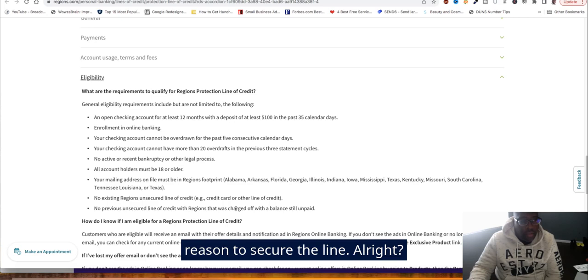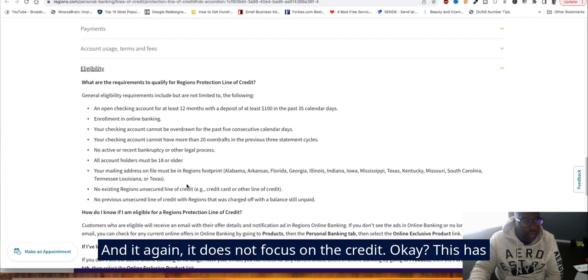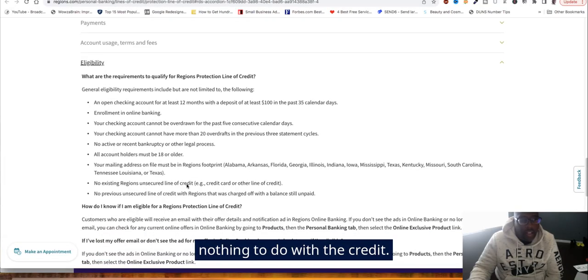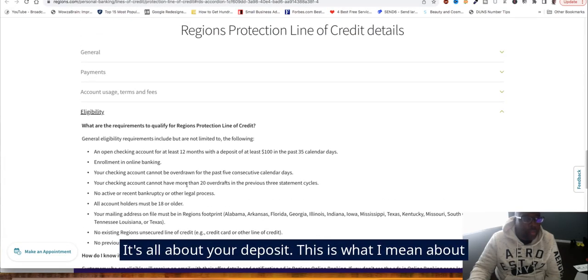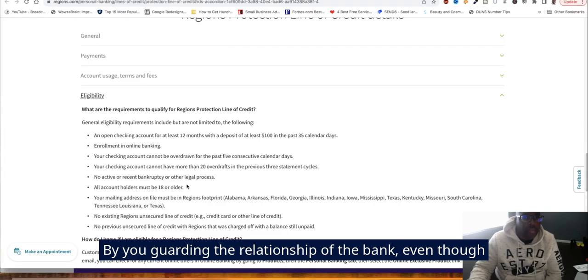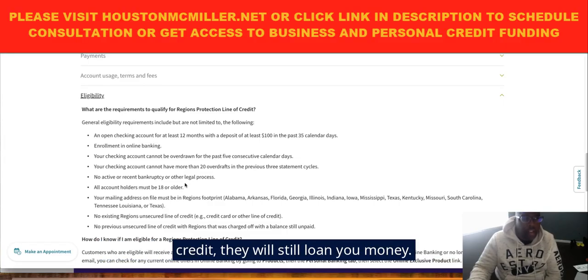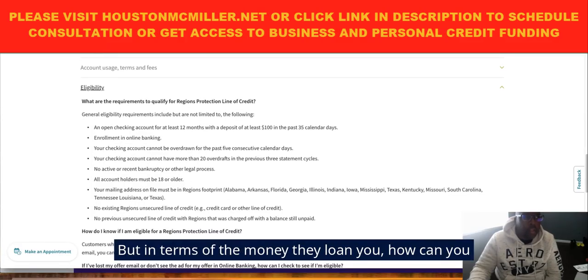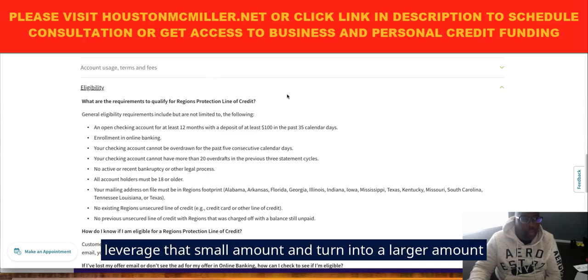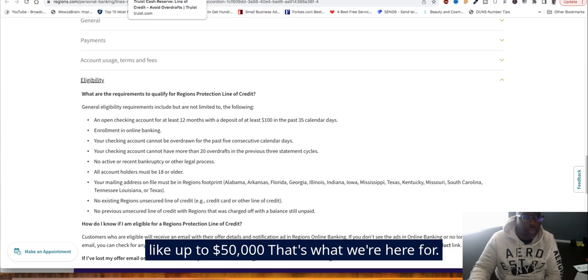No reason, unsecured line. It does not focus on the credit. This has nothing to do with the credit. It's all about your deposit. This is what I mean about guarding the relationship of a bank. By guarding the relationship of the bank, even though you may have bad credit or you may be rebuilding your credit, they will still loan you money. But in terms of the money they loan you, how can you leverage that small amount and turn it into a larger amount, like up to $50,000? That's what we're here for.